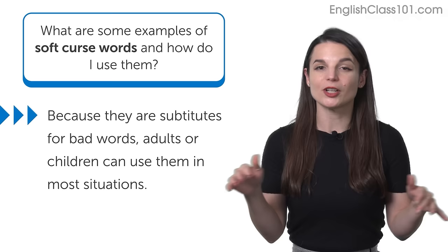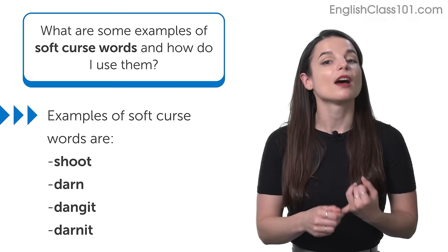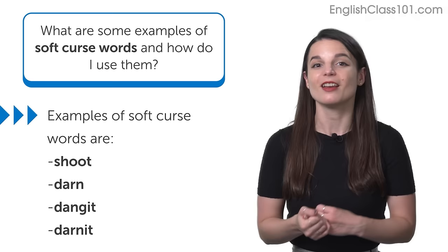Little kids are taught to use these words to express their frustrations in a polite and soft way too. So it's okay for adults to use them as well. So shoot is one example of this. Another good one is darn, D-A-R-N. So when you make a mistake, people might say, darn. This is a very, very soft way to express frustration or to express that you're feeling upset. So I would say shoot and darn are probably some of the most common ones in American English, and those are probably some of the most popularly taught to kids.